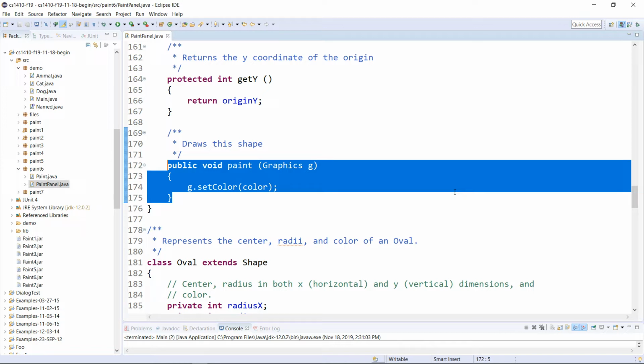If all you know about a shape is its coordinates and its color, you don't know if it's a rectangle, an oval, a point, anything. It's hard to draw anything, but you can do one thing, and that's set the color. So that method is intended to be overridden, to do something more useful. This class is written with the expectation that it will be overridden. It's not particularly useful by itself because it doesn't paint anything. So let's look at how it's overridden.